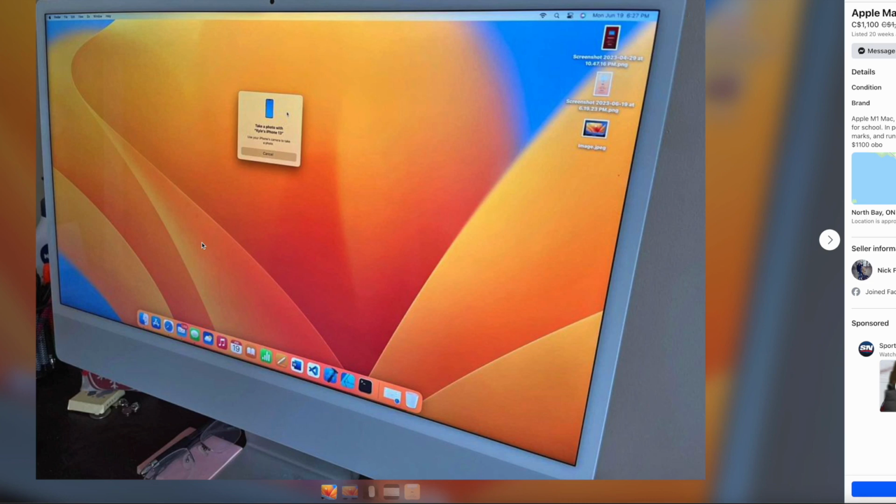But 1100, no. Top dollar, I would pay $1,000. Okay, it's used. It has no warranty whatsoever left on it, for sure, because it was bought in 2022. And this is 2023, which is about to be over. So yeah, your warranty is definitely gone, period, right?